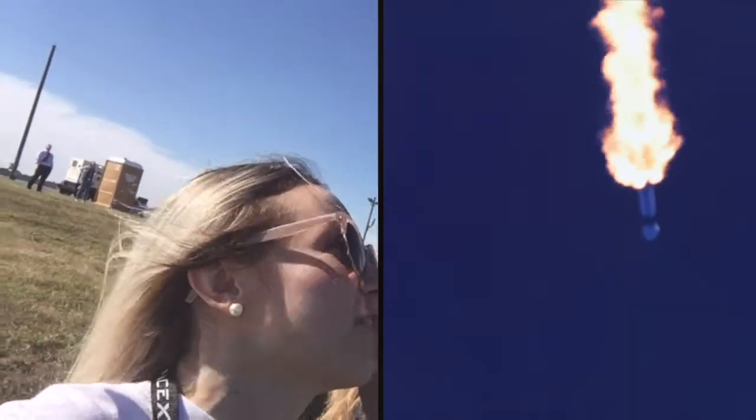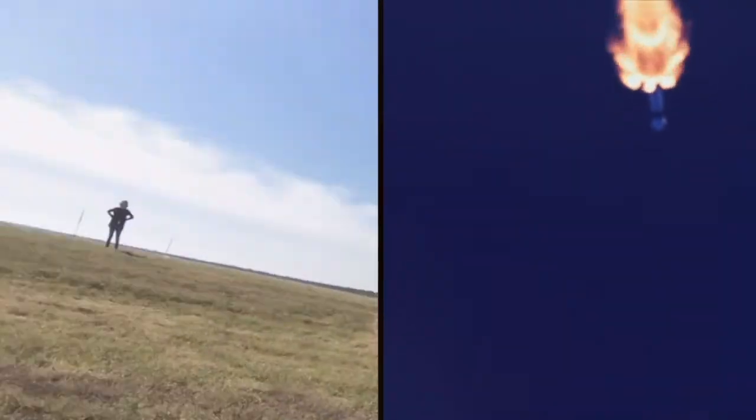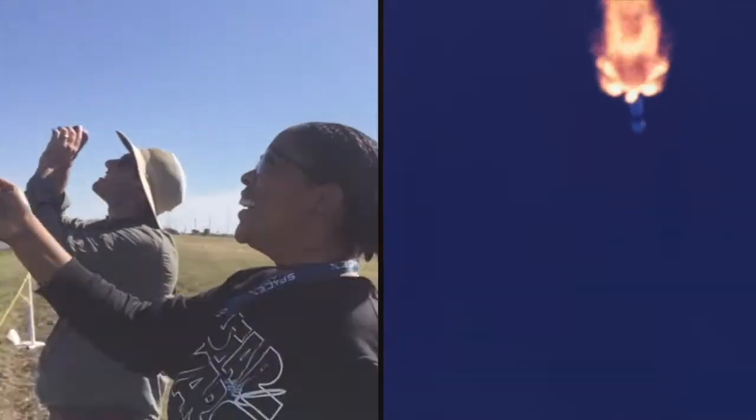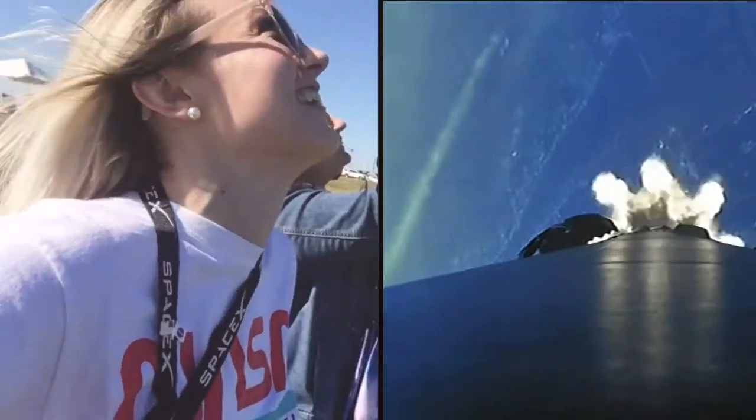Flying through the densest part of the atmosphere. I love this. Recovery AOS. She knows what she's talking about. I just think it looks cool. The second stage engine.